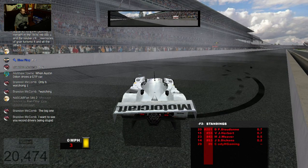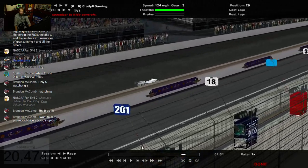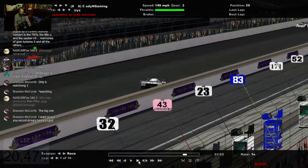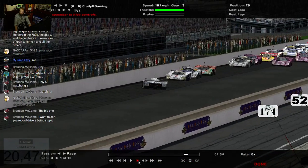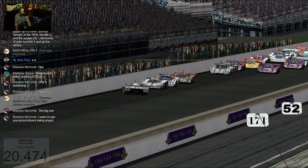I think I got him. Go one stops up high. You don't say. It was at this point Cody realized that he fucked up.